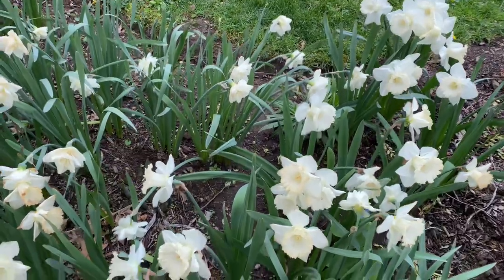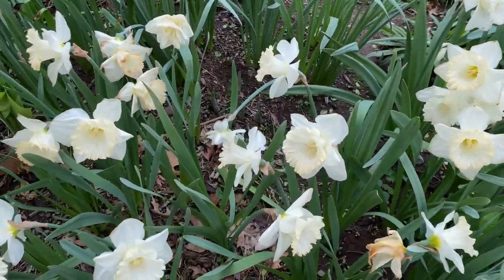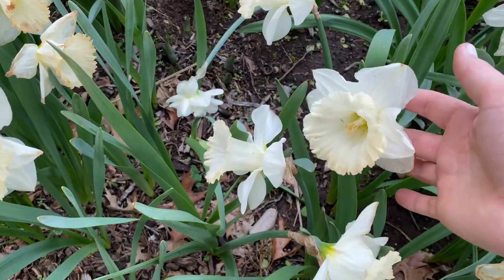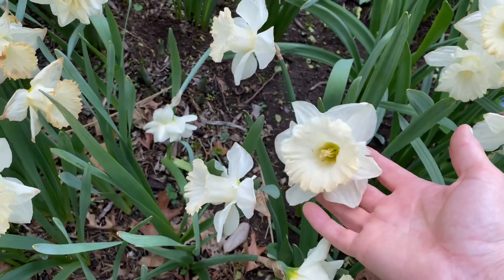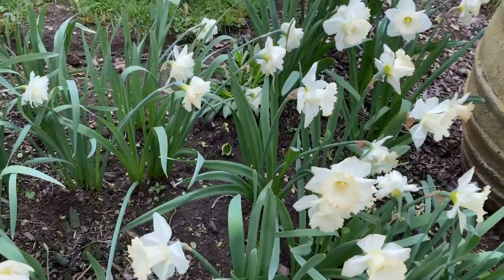This beautiful grouping of daffodils here are British Gamble, and they have been blooming for quite a while, and some of them are deeply fried already, but still, look at this beautiful flower. So British Gamble has one of the biggest coronas in the daffodil world.